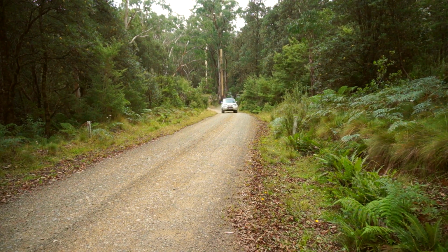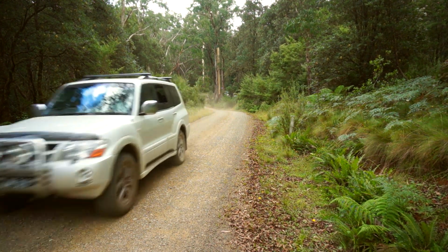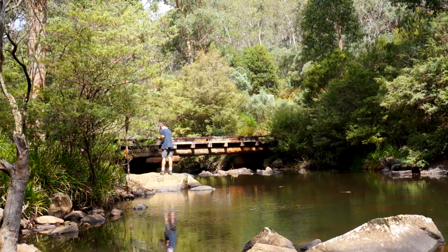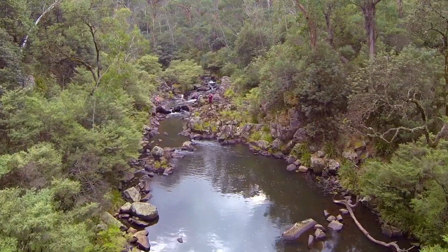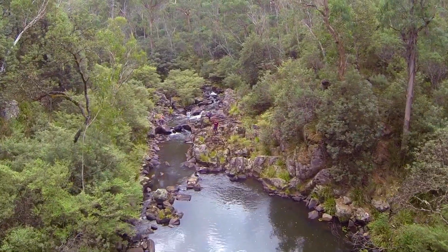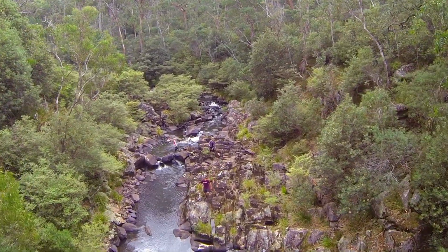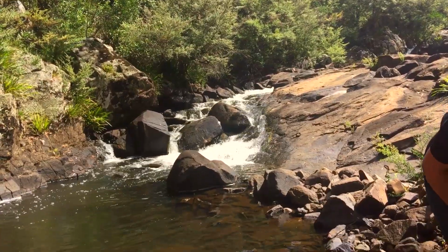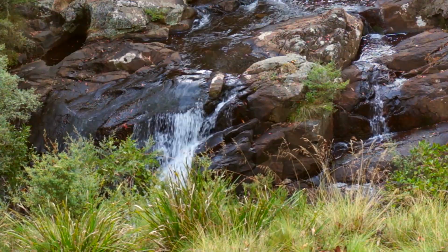Finding these waterfalls was proving to be a bit difficult. Our next stop would be at a crossing of the Manning River, and we could hear what sounded like a waterfall. With a bit of a walk upstream, we finally found something that looked more like what we were after. But we were convinced that there were a few more to be found.